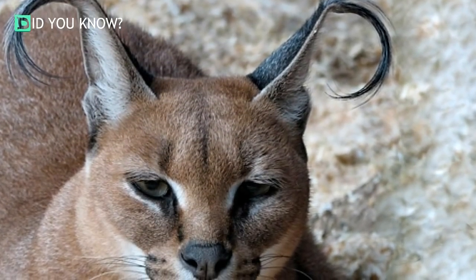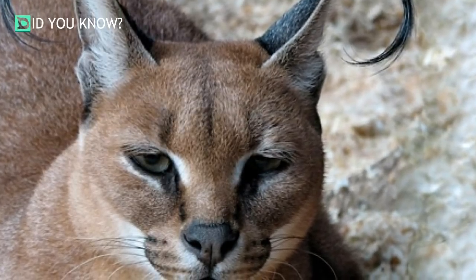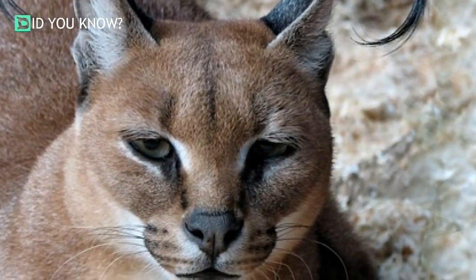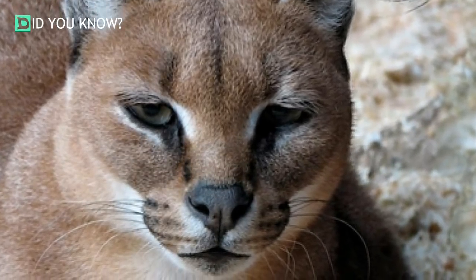This magical creature is called a caracal, and even if you're a huge fan of animals, chances are you've never seen one before. Look at those crazy ears. Can you honestly say that you wouldn't remember seeing a kitty as cool as this one?